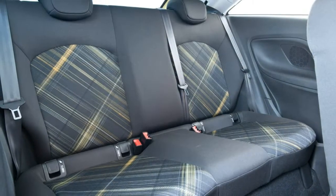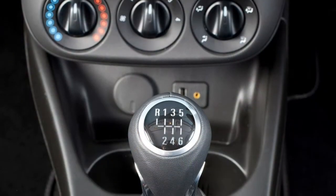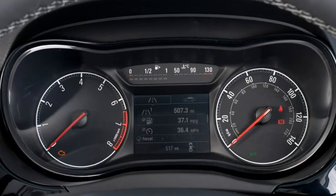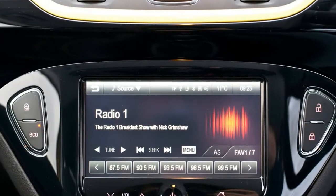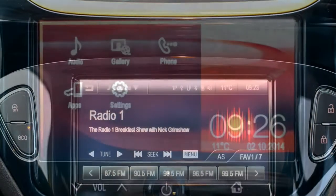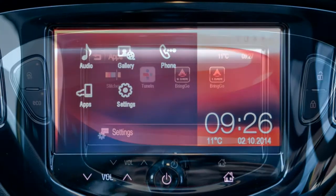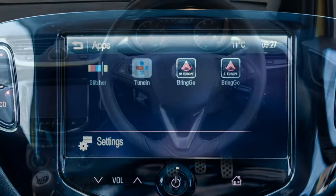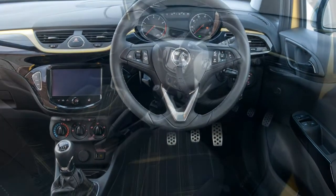Depending on wheel size, the lower-powered version of the two units boasts claims of up to 65.7 miles per gallon and 100 grams/km of CO2. Upgraded diesels and powerful VXR. It's not the most efficient Corsa though. That honour still belongs to the 1.3-litre CDTi diesels in 75 horsepower and 95 horsepower forms, where Vauxhall claims as high as 88.3 miles per gallon, resulting in CO2 emissions of 85 grams/km.